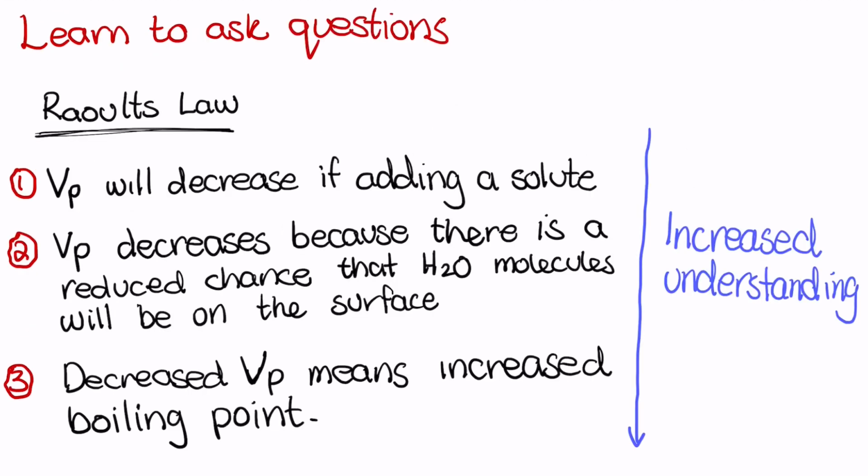So just to demonstrate this process of asking why, we've got Raoult's law here, and I think this is one of the questions in the ACER practice questions booklets. Essentially, if you understand Raoult's law, you'll know that vapor pressure typically decreases when we add a solute to a pure solvent. So the solution will have a reduced vapor pressure when compared to the solvent alone. One of the important things here is just asking why that happens. Now, we understand that it does happen, but why does it happen?